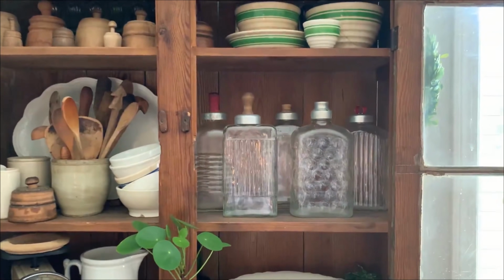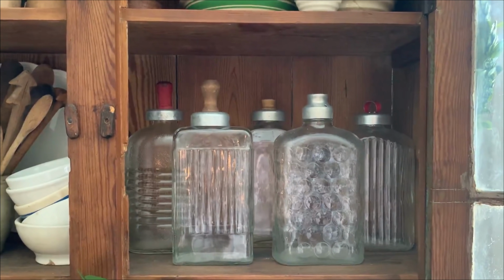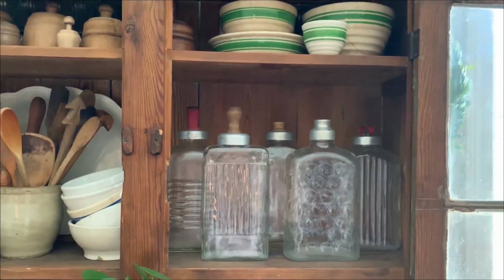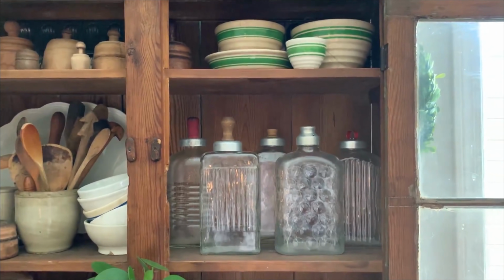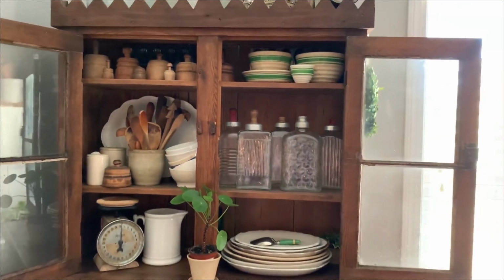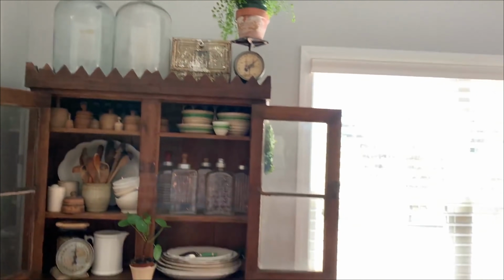If you check my Instagram, you'll see I just posted a picture of this. I have two sons and a daughter, and my two sons jokingly gave my jugs little hats. So I thought that was cute. I've left it that way. You can see I have a scale and an old cake box, the water jugs there.